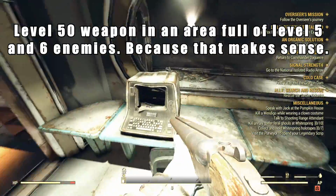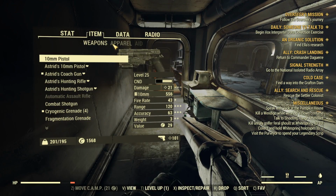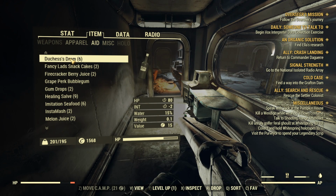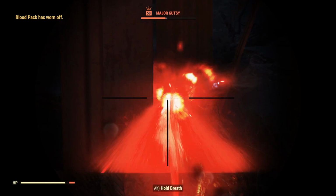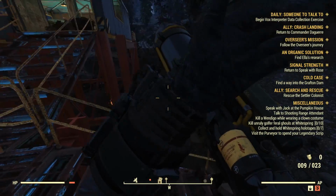I mean, to give you a prime example, I was wandering around and exploring and I ended up finding a pistol that was marked for level 25, and I'm like, cool, I'll just save it for later. But then I compared it to the pistol I already had and had been using for the past 5 levels or so, and it was actually weaker in pretty much all of its stats than that. So I was like, well, what's the point of even having this in the first place?